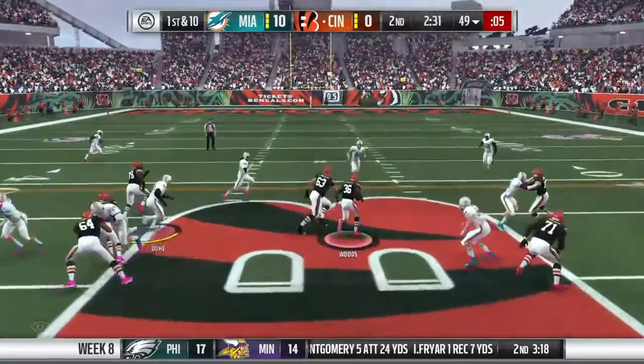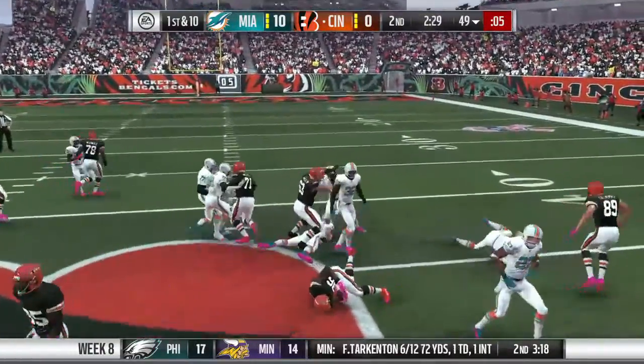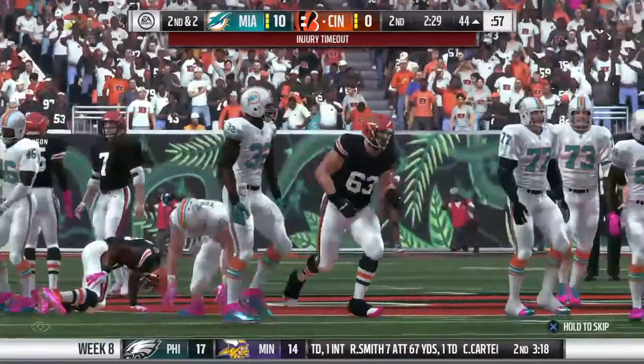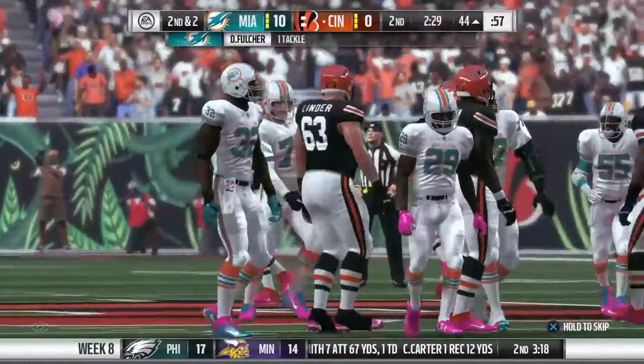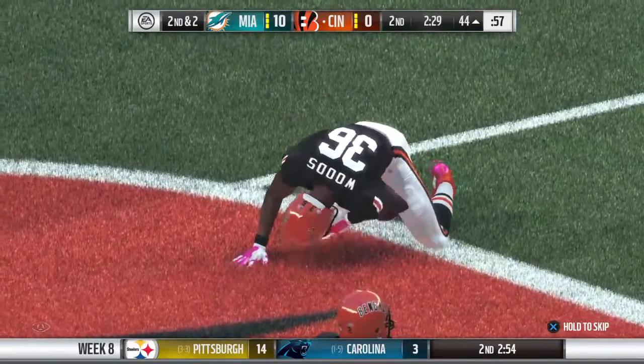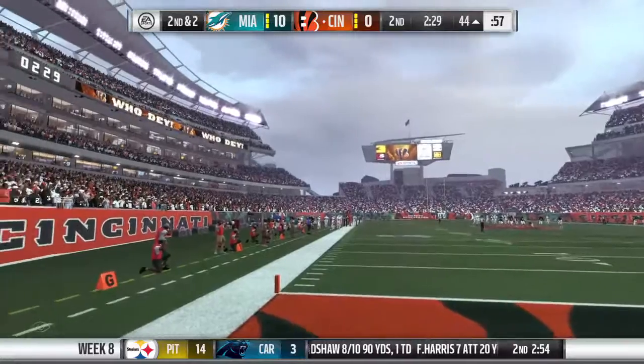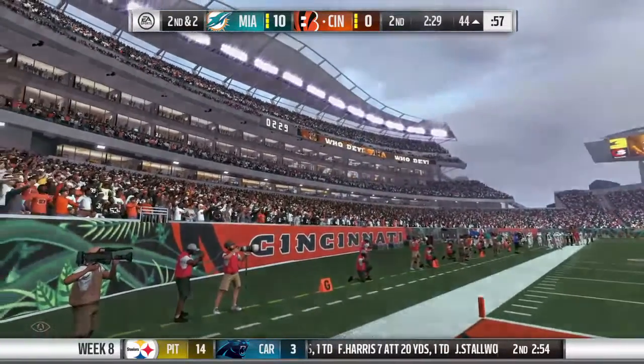And they'll go on the ground. And he's going to take this one down inside the 45. Now after that last play, there's a Bengal down on the field. While the training staff works on him, we'll step aside and be right back.